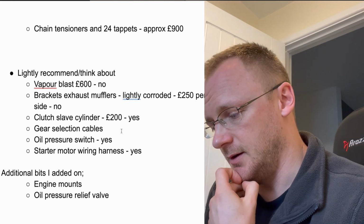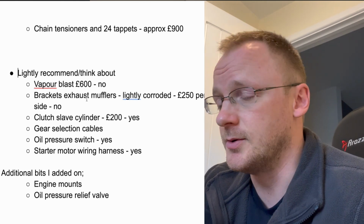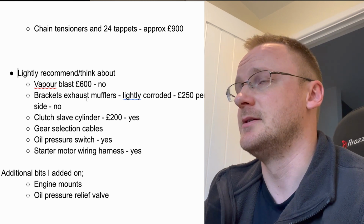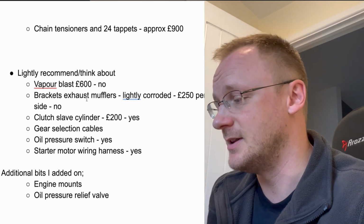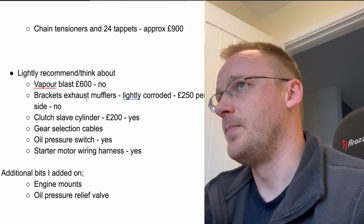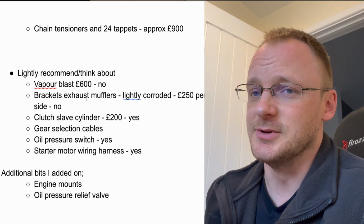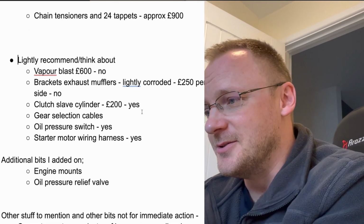So one thing they said is that whilst the heads and the block go through various different processes as part of the rebuild, they don't come out looking brand new, put it that way. So they do offer a vapor blasting service, and it gives it a lovely shiny finish. So you can look at your engine and it looks all lovely. But they do charge £600 plus VAT for that pleasure. From my point of view, you can't see the engine, even if you flip the lid. You have to crawl underneath to have a look at it. So it's not worth it in my view. So I said no to that.